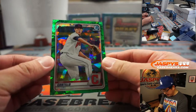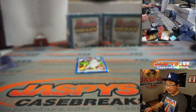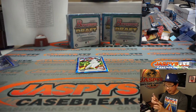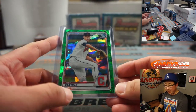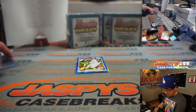Behind Hunter Green is Joey Cantillo, 20 out of 50. Now, don't worry, Walter, we still have that. What if that's Pete Crow Armstrong right there? Walter has last spot mojo Mets. He's looking for Mets. That's for Cleveland. Cleveland, this is for you. Nicholas Kasberg with that one.